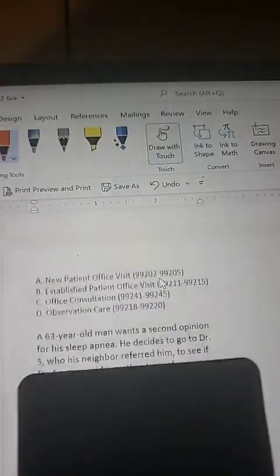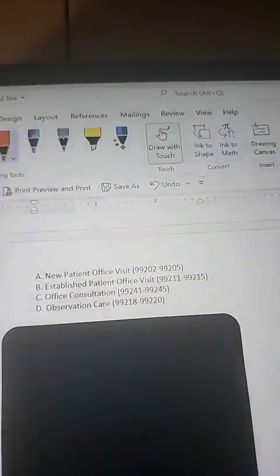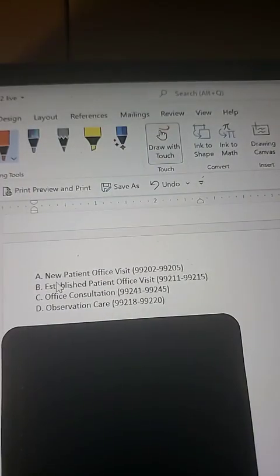Very good, guys. All right, so this question is just asking us, would we code this patient a new patient, an established patient, an office patient, consult, or an observation? And remember, we don't care where their physical location is at. We care what the physician says their status is, which could be an observation, because you could be in the ER for 3 days, but still be admitted to the hospital and be inpatient. So don't forget that one guideline. But one simple one is to know whether a patient is new, established, an office consult, or an observation.